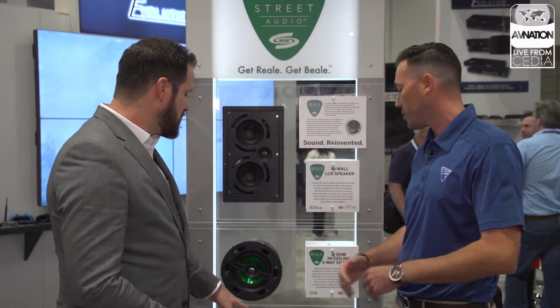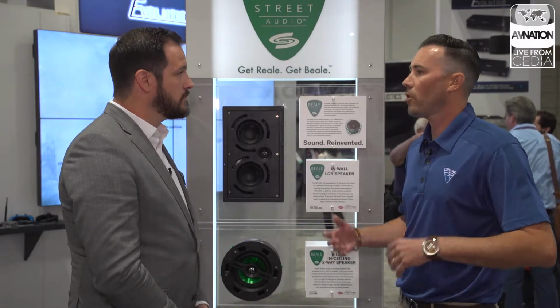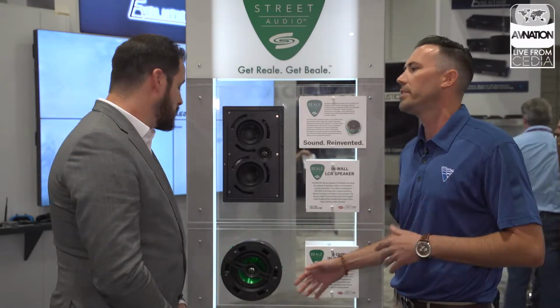I'm also seeing a 70 volt in-ceiling speaker. Talk a little about why 70 volt is important. 70 volt is great mainly because you can daisy chain multiple speakers. For a large venue like this, you're never going to use 6 or 8 ohm because you just can't get that range. Our speakers are great because in 70 volt, no one has any kind of enclosed speaker that disperses more audio, and no one even comes close to the dB sound we can get in a 70 volt speaker. Fantastic, an excellent product.